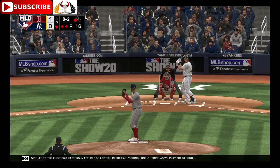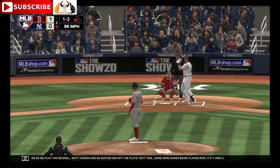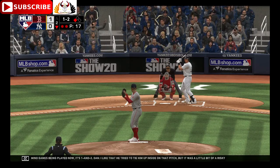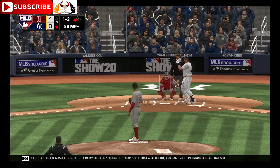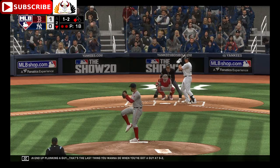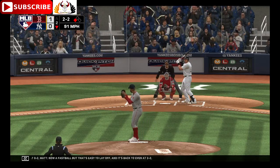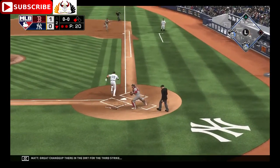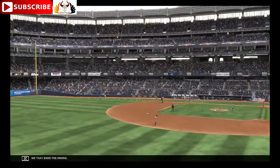Red Sox on top in the early going. 1-0 as we play the second. Oh, and he dusted him off the plate that time. Some mind games being played now. It's 1-2. I like that he tried to tie him up inside on that pitch, but it was a little bit of a risky situation because if you're off just a little bit, you can end up plunking a guy. That's the last thing you want to do when you've got a guy 0-2. Now a fastball, but that's easy to lay off, and it's back to even at 2-2. Great changeup there in the dirt for the third strike. And that ends the inning.